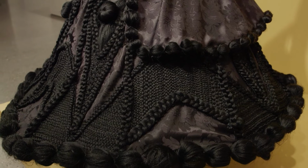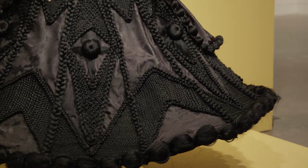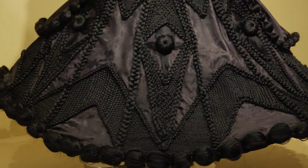I researched a lot of her attire, and I found that she had a big interest in pretty much these extravagant hairdos. So I pretty much took that idea of this obsession with hair and did it to the extreme of making a whole gown out of hair, obviously not real, synthetic hair.